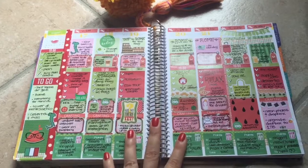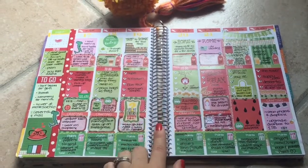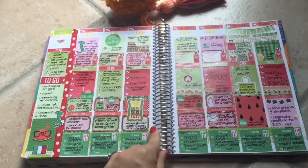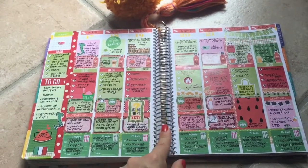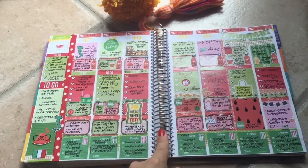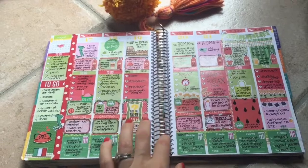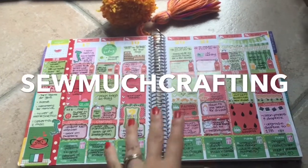I really do love my Erin Condren, but I'm starting to consider that for 2016 and even for October when I get home, I'm thinking about moving over to an A5 Color Crush, the new ones that are being released at the end of September. I'm going to be moving over to an A5 White, and I'm going to be using inserts from So Much Crafty. I think that's her name. If I did that wrong, I'll put the correct name right down here.